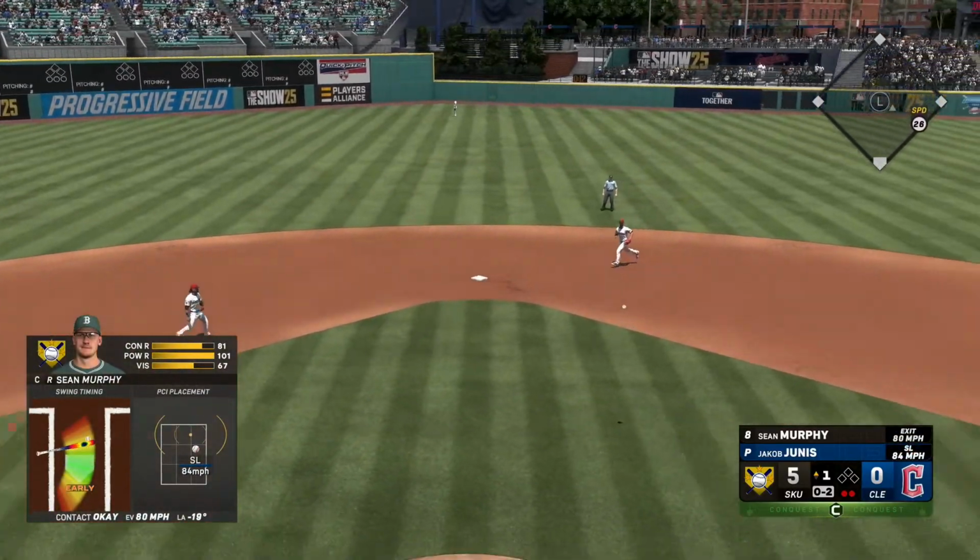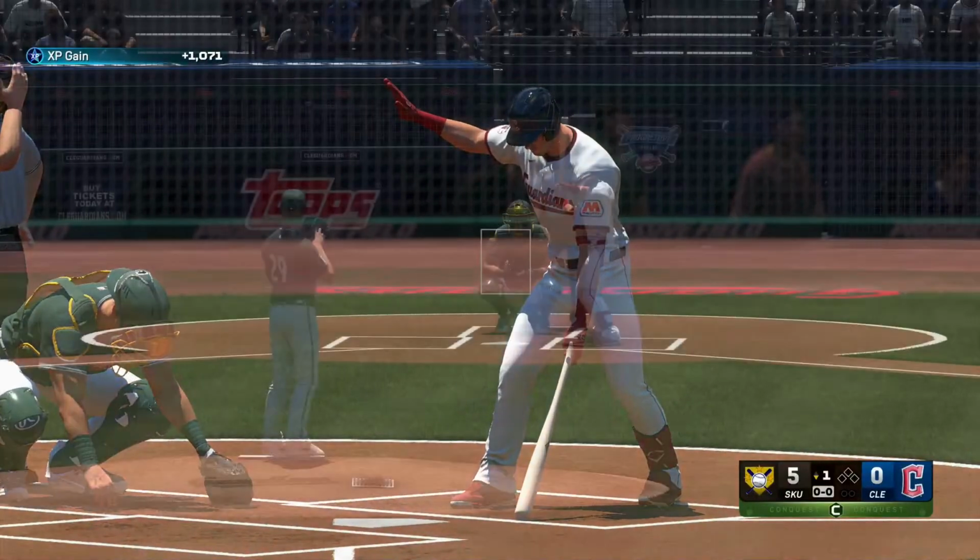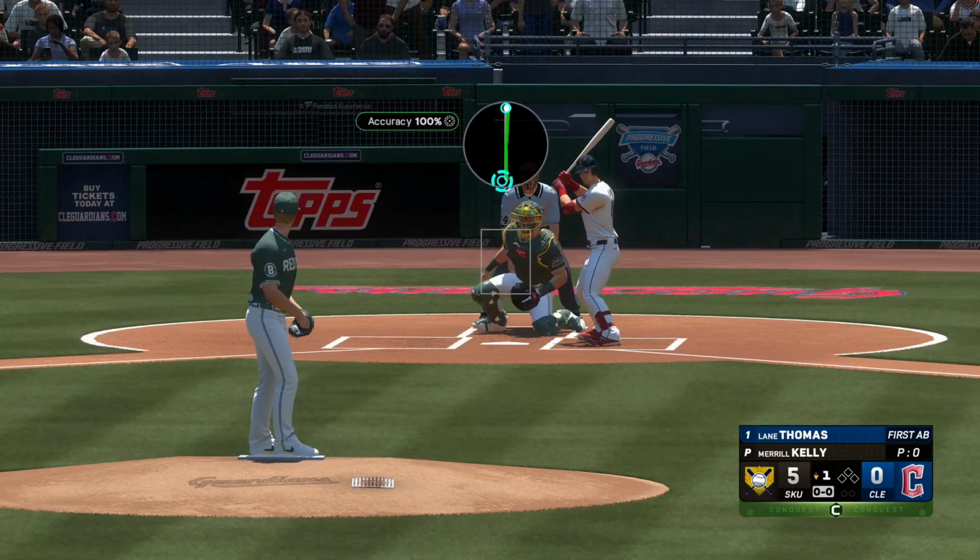Ground ball, left side. Throws across the diamond. That'll end it. Back now at Progressive Field. Here's Lane Thomas.